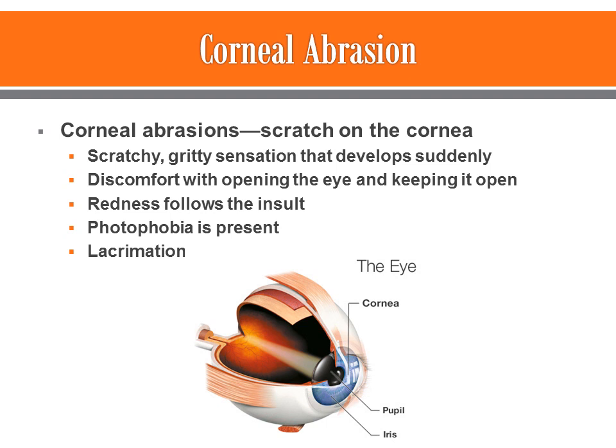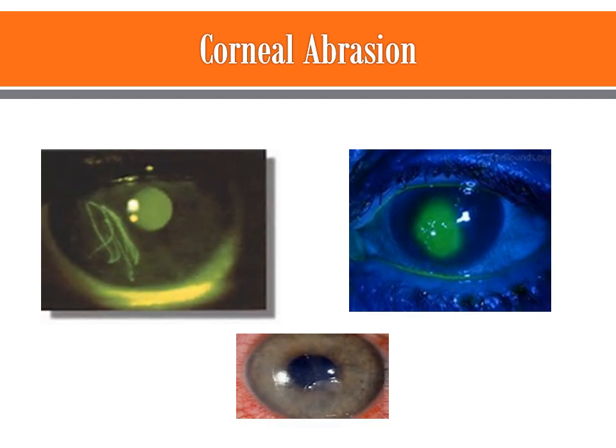Redness usually follows, and you have intense light sensitivity, and that's where the majority of the pain is coming from. It's the sensitivity to the light, and your eye just continues to water and water and water. So it's very uncomfortable. And these are just some photos of different corneal abrasions. You can see the scratches, you can see the nicks when you do the fluorescein staining. So they really show up very, very well when you use the light and the staining.